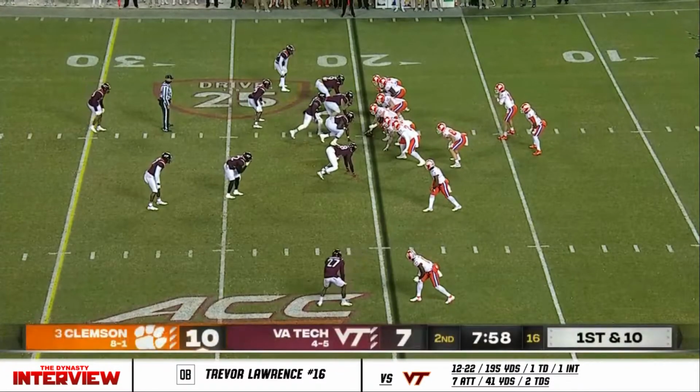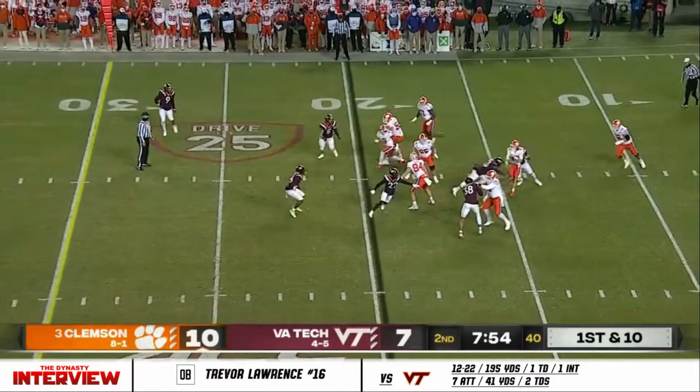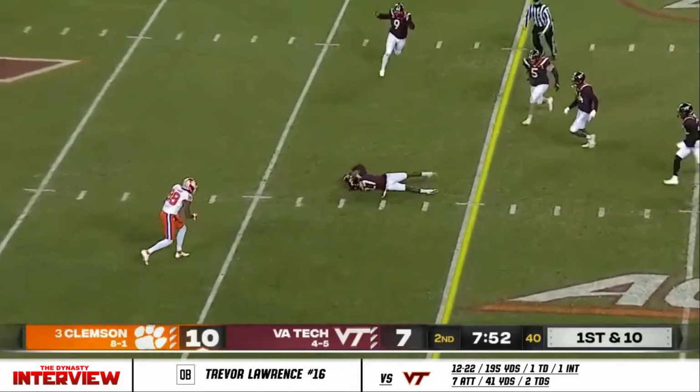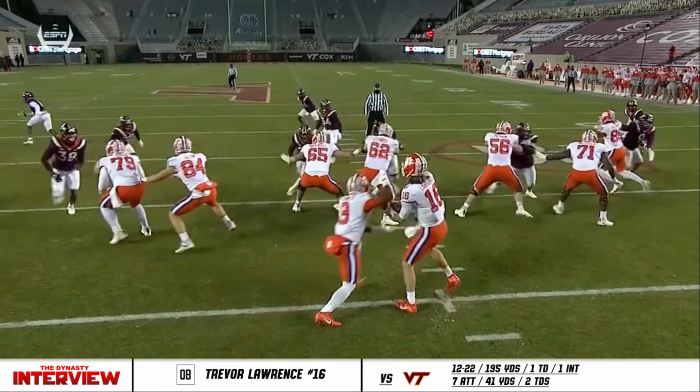16 plays. That's all the Tigers have run. They've only had the ball about 6 minutes tonight. Lawrence on first down, running out of time and almost on the receivers that are working towards the middle of the field. Watch the eyes of Trevor Lawrence.